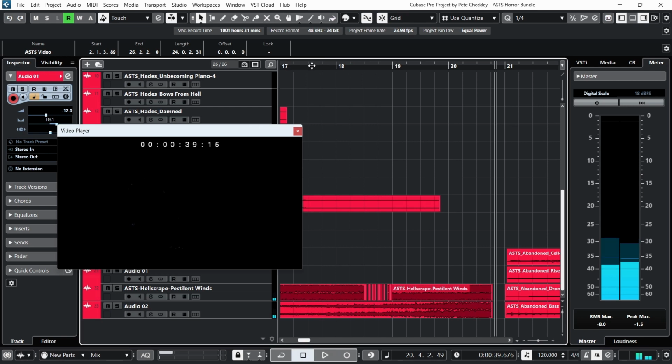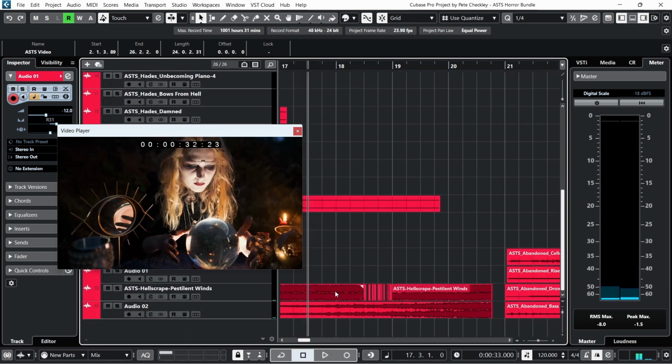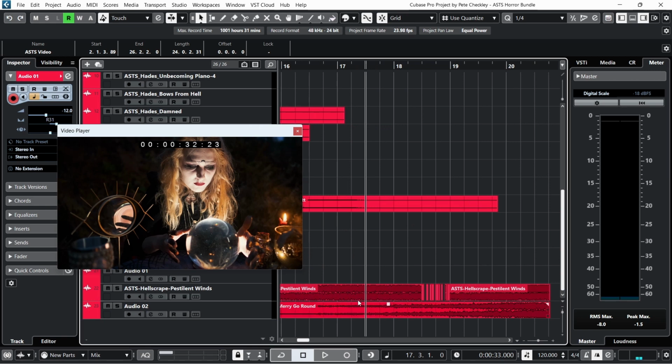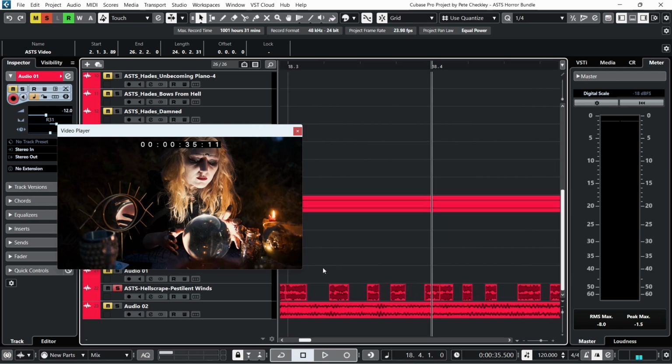Okay, so our crystal ball lady. Now, a couple of things going on. I love these drones, which they could do a lot of the atmospheric work for you. So we've got persistent winds, and then we have got merry-go-round. Now, on here, I've used one of my tricks where I've just chopped up and created a glitch effect.